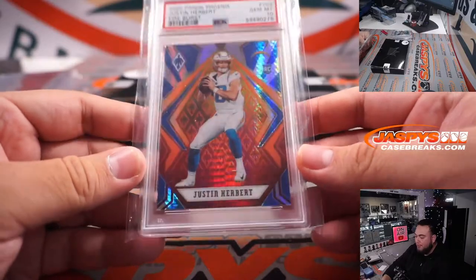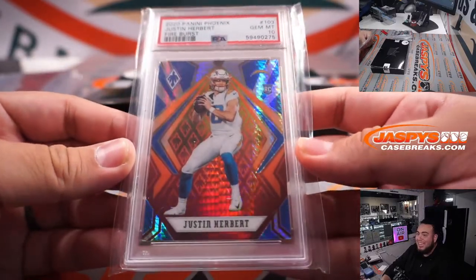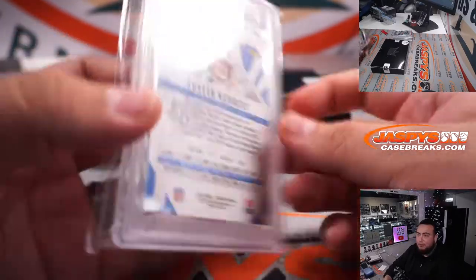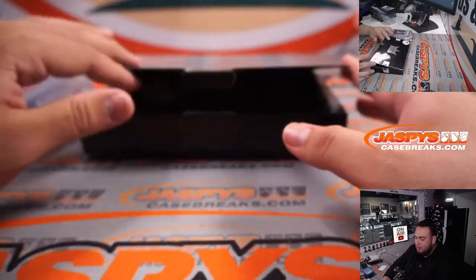We have a beautiful Fireburst Phoenix Justin Herbert. Very, very nice looking card right there. PSA 10 as well. Phoenix is very underrated. It's like one of my favorites that doesn't get enough love in the hobby. Phoenix creates some really beautiful cards.